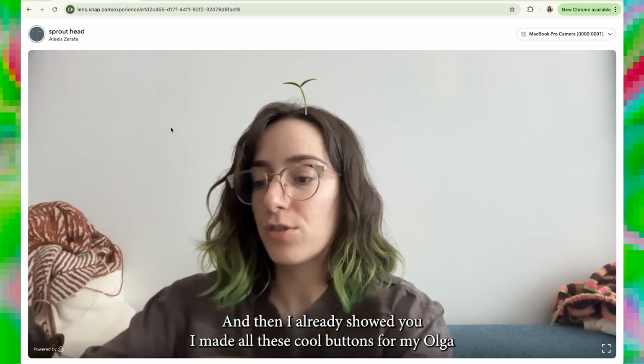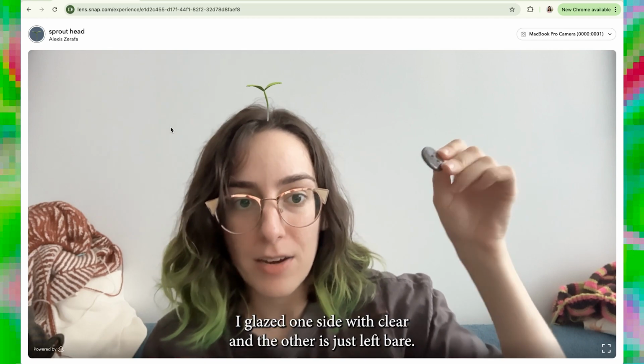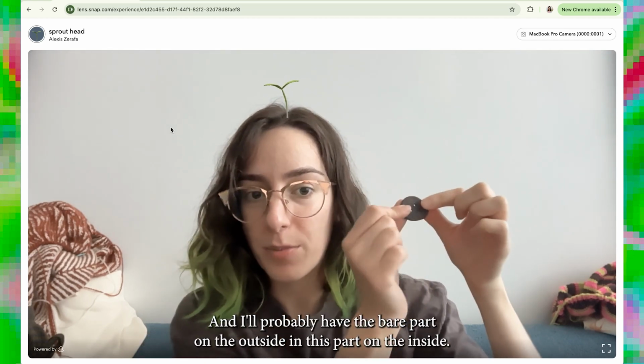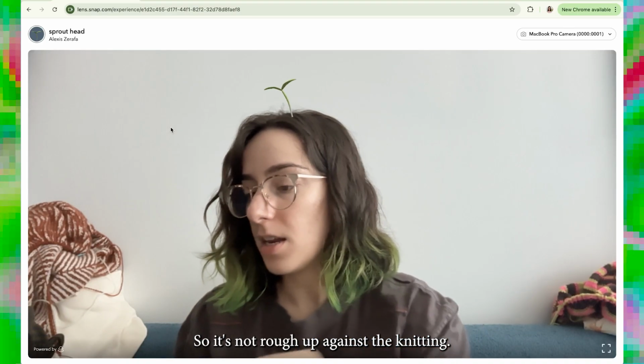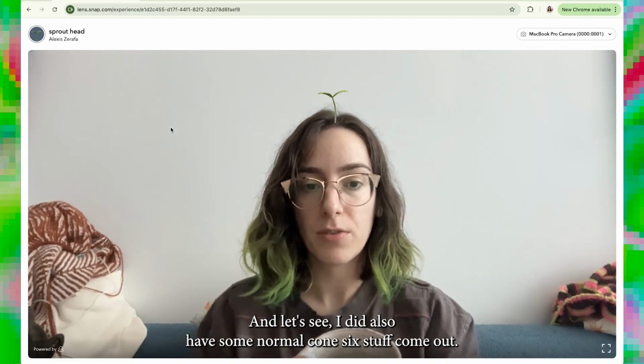And then I already showed you I made all these cool buttons for my Olga jacket. I glazed one side with clear and the other is just left bare, and I'll probably have the bare part on the outside and this part on the inside so it's not rough up against the knitting. And let's see, I did also have some normal Cone 6 stuff come out.